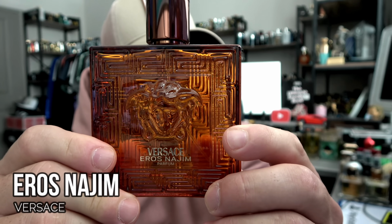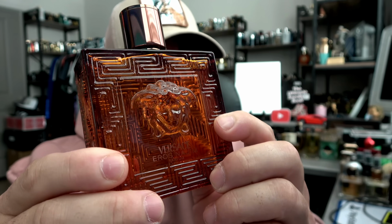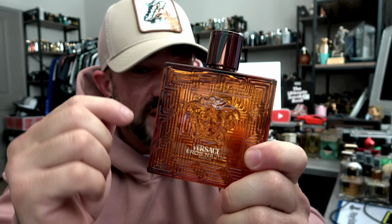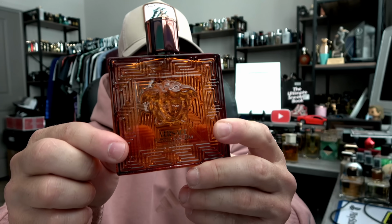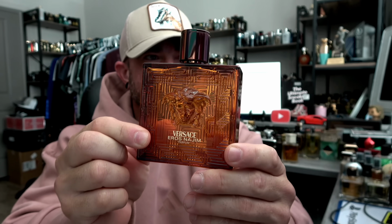Next, we've got one of the newer Eros flankers that, honestly, I talked about Cade Al Farsan in Untamed yesterday, and while it is really good, the original's better. Eros Najim. This is an absolute banger. It's definitely got more of a Middle Eastern feel than even the Lattafa fragrance does, surprisingly, considering Lattafa's a Middle Eastern brand, right? I don't know, it's just something about Eros, and I love the bottle. Love this color scheme with that dark copper cap and this burnt orange, like University of Texas burnt orange colored glass. It is beautiful.